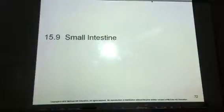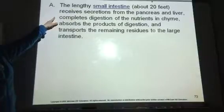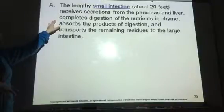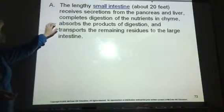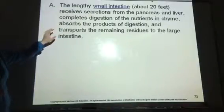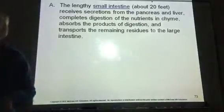Looking at the small intestine, as far as digesting and absorbing things, this is the most important organ when it comes to actually absorbing the nutrients in the food that you eat. The small intestine is very long, averaging 20 feet. Here it receives the secretions from the pancreas and liver. We've talked about that. It completes the digestion of the nutrients and chyme. It absorbs, that's the most important thing, so your body can use it. And then it transports remaining residues or wastes to your large intestine.